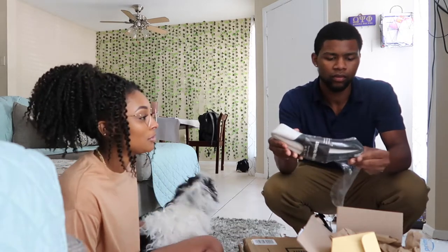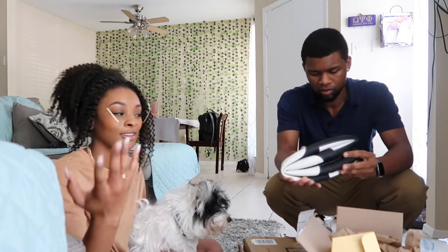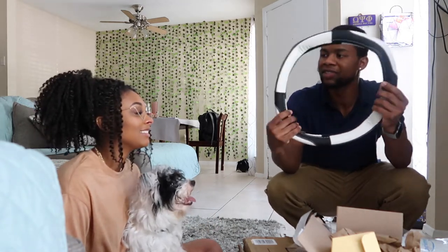Show the camera. I got a steering wheel cover. I got it in white and black. Let me keep this open. But yeah, I got a steering wheel cover, and I got it in white and black, because my car is white and the interior is black, so it matches the car. You get a free item and a warranty. It's about the size of your head. That's your head. I got a small head.